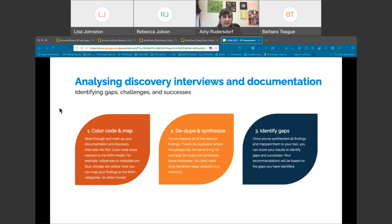Once you've mapped all these relevant findings to these color codes, you can start to dedupe and synthesize. I kind of alluded to that with the metadata example. There are going to be duplicates when two people say the same thing. Dedupe and synthesize those responses. Start to create statements that represent what those people are saying. So it might be that the metadata that's captured is not sufficient for users to download, whatever it might be. If several people are saying the same thing, it's highlighting a concern or a challenge, and you want to pull that out, and you can start to create a list of your challenges. You can kind of see where we're headed with this.